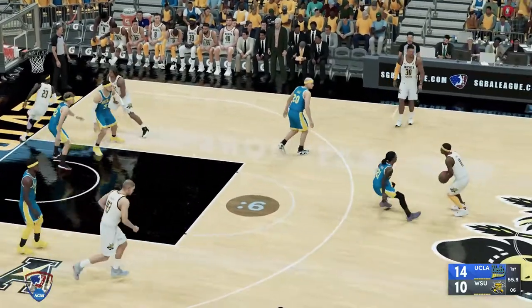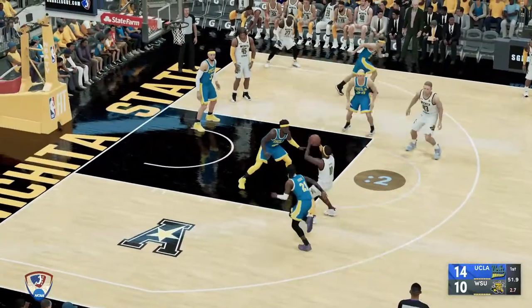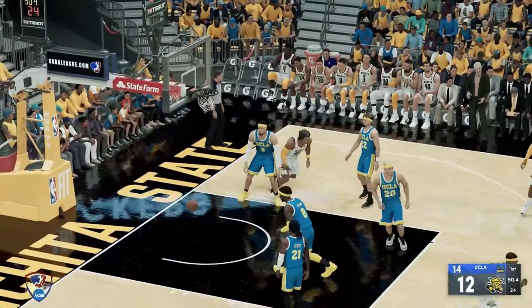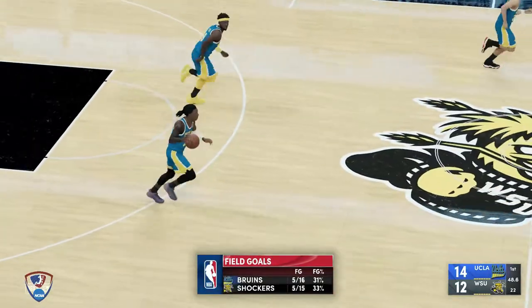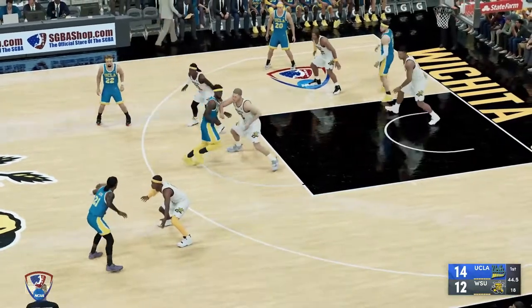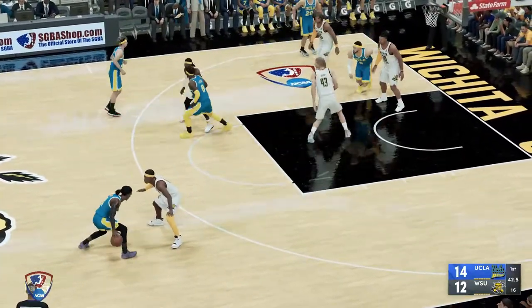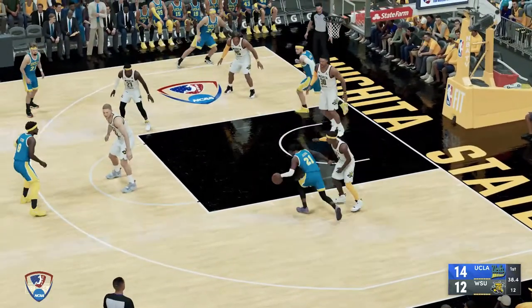Shot clock at 6, now 5. High screen and roll. Pulls up, makes it from the elbow. Harris is very confident in that shot. Both teams shooting very poorly from the field. Getting a lot of good shots, though. Some of them ill-advised, but that's the pressure of a big game like this.